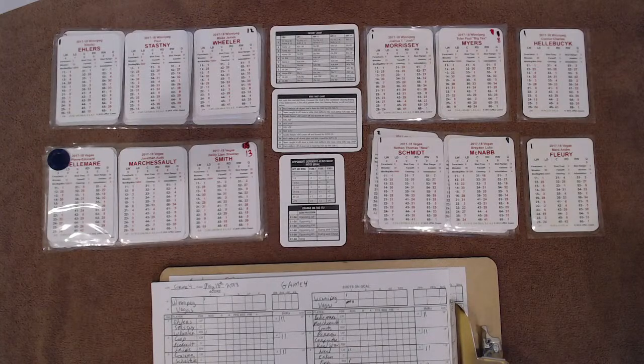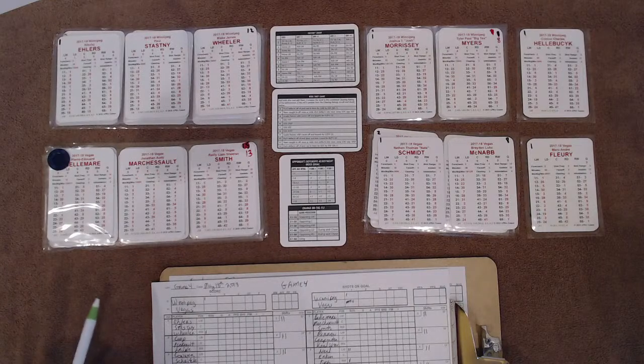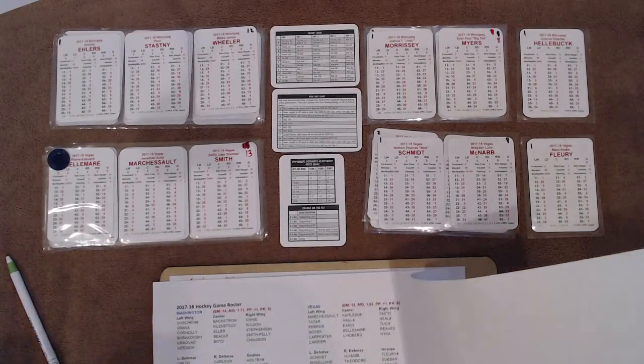So we are halfway through this one. And it is 7-1 in shots on goal. 46 for Bellemere is a 42. That is going to be a possible bench minor again. Vegas for Winnipeg first, 21. Oh, it's going to be a bench minor on Winnipeg.